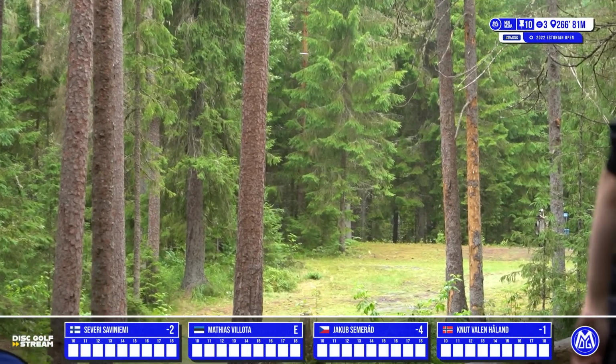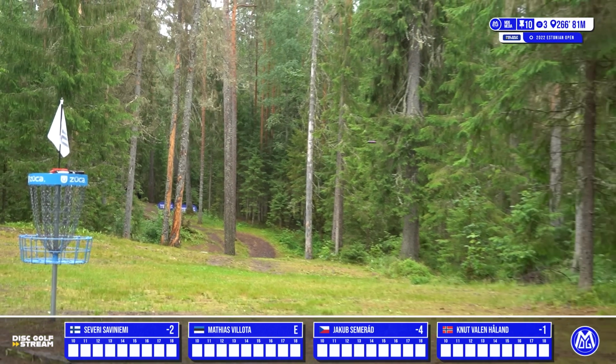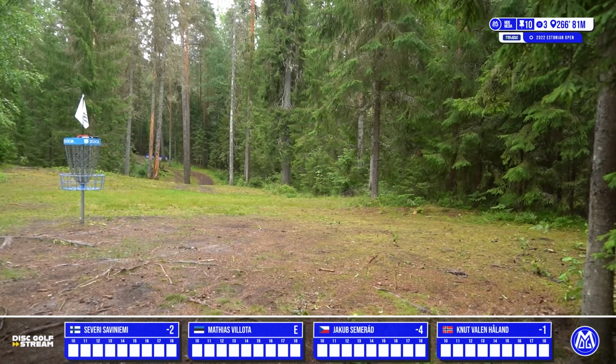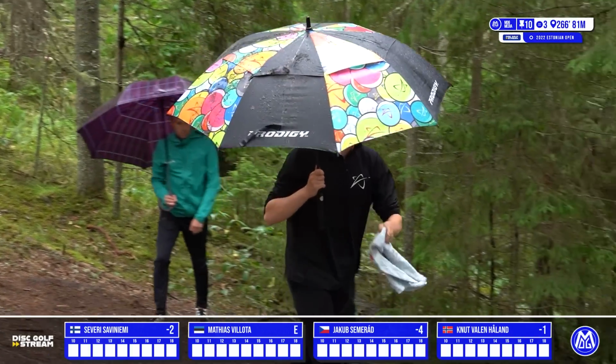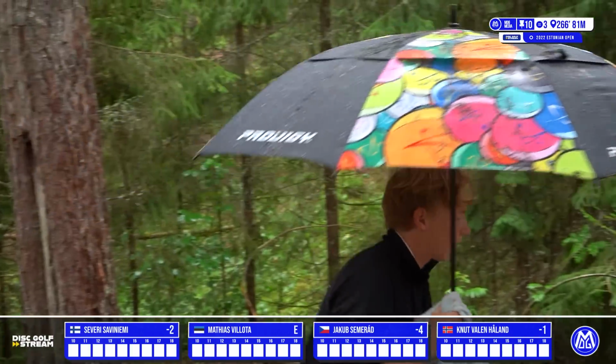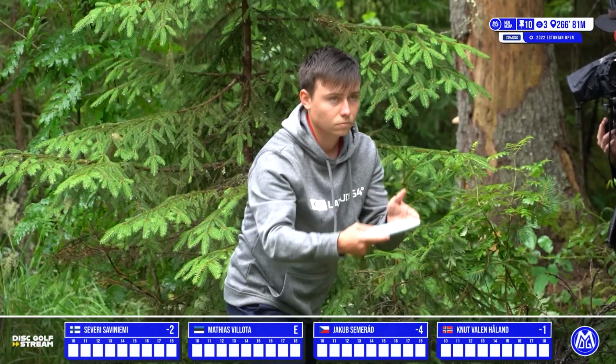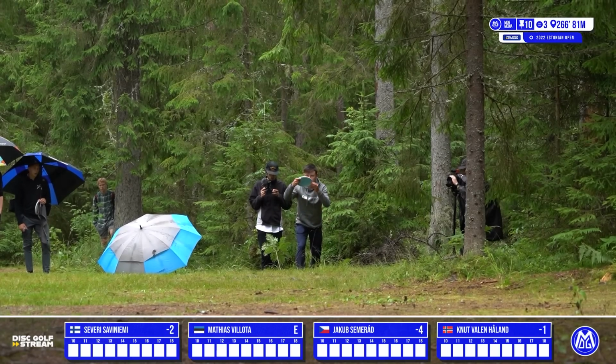You saw that hard-packed earth right up there on the green. It does look very skippy up there as Severi, nice little soft landing. Beautiful touch with the putter there. Landing it very soft on the green. Not getting too much movement out of it.